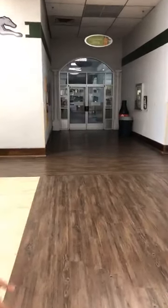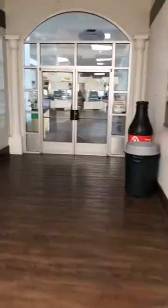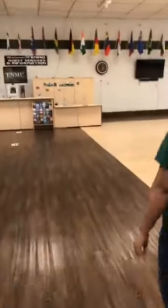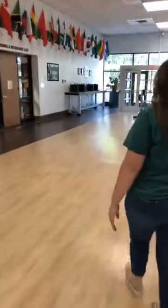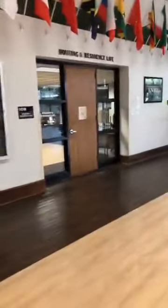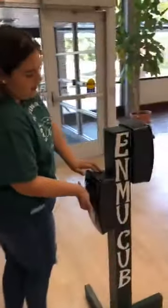Dining hall, which is still the cafeteria with all the delicious meals that you could possibly remember. I think it might be locked. Yeah, it's locked. The Office of Housing and Residence Life. And our handy dandy sanitized stations.